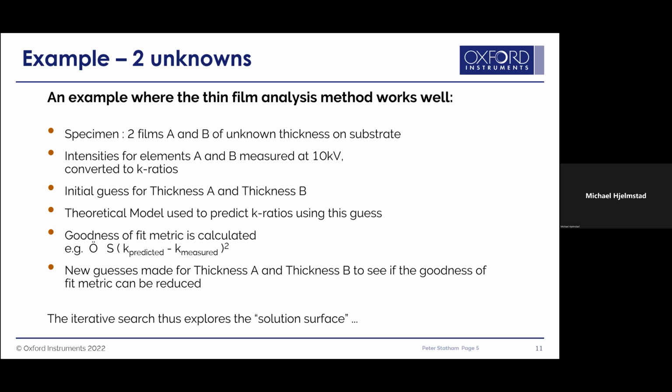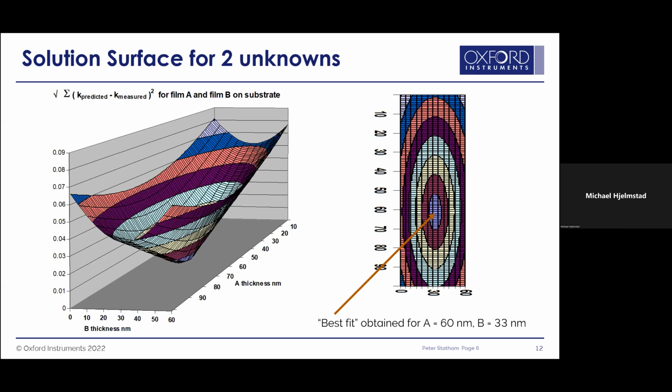And gosh, I just realized my slide didn't translate the way I wanted to, but we're basically summing the difference between the predicted K ratio and the measured K ratio. We're squaring that, summing it all up, and then taking the square root of it and trying to minimize that number. So you're changing thickness A and thickness B until you minimize this formula between the predicted and the measured K ratio. And what you actually end up with is something you consider a solution surface, so to speak. And that's what we're looking at here in this case.